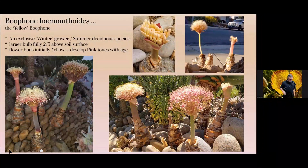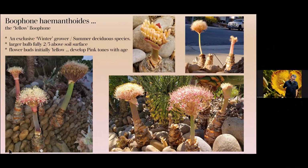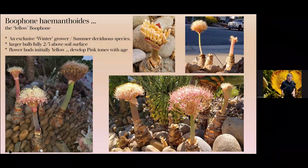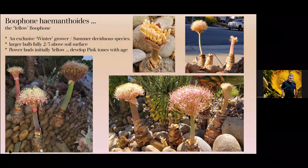The other Boophone species is Hymanthoides. Sometimes it's just called the yellow Boophone. It opens yellow and it kind of tends to turn pinkish as the plume matures. It is a strict winter grower. The disticas that I grow tend to be almost evergreen, but that's because I did some crossing between winter growers and summer growers. But the Boophone Hymanthoides are strict winter growers. And in the summer, all you see are these bare bulbs. They need to be planted at the soil surface, and I'd say at least 2/3 to 3/4 of the bulb develops above the surface.